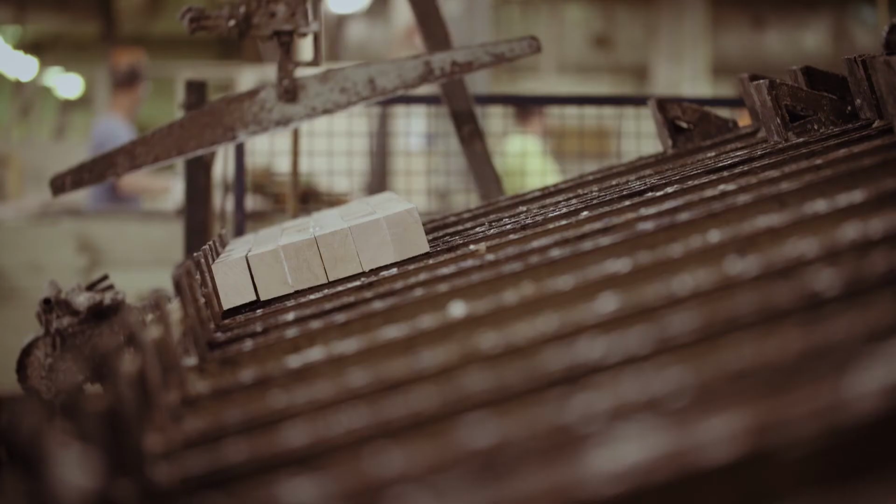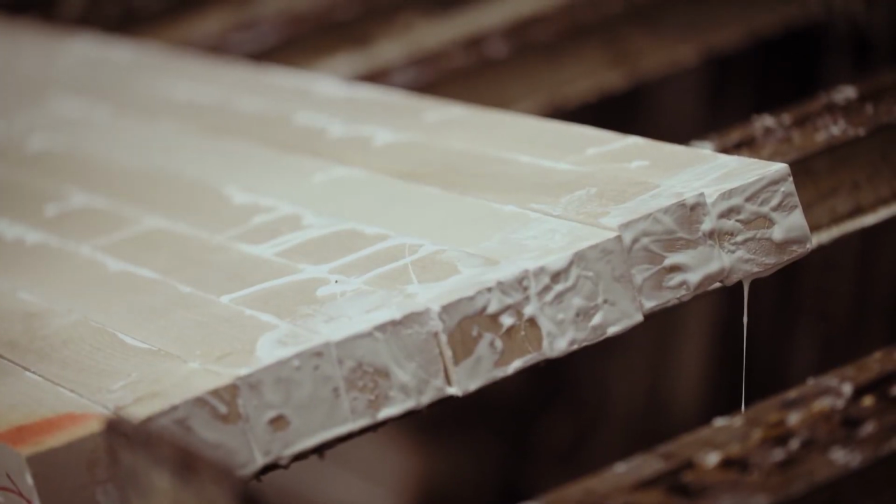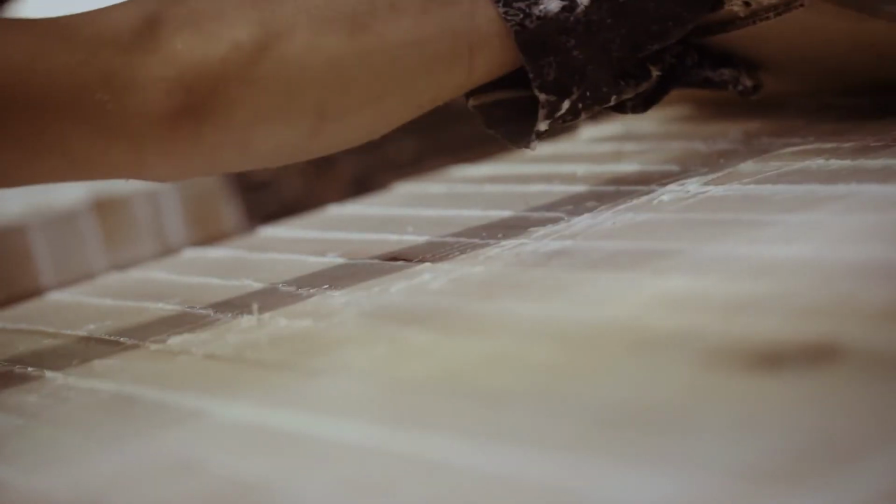Even our meat blocks, a date is stamped on the bottom of every one of those. So you may go back to 1941. That date is stamped on there when it was made. They last a long time.